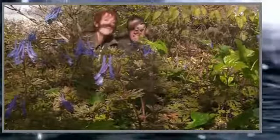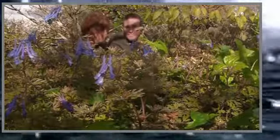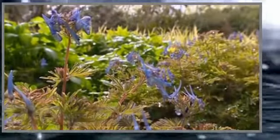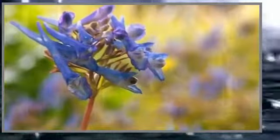Now, what do you think of that then, Carol? I think Corydalis flexuosa has to be one of my favourite woodlanders. It's a real classic woodlander, isn't it? It flowers like mad in the spring, and as soon as the moisture dries up in the soil, down it goes. And this one actually re-emerges with a bit of rain in the autumn.